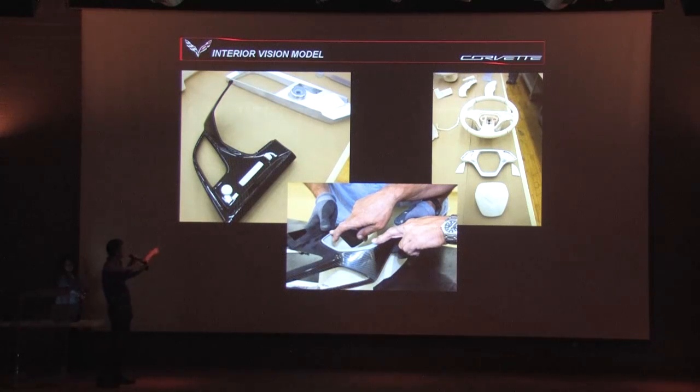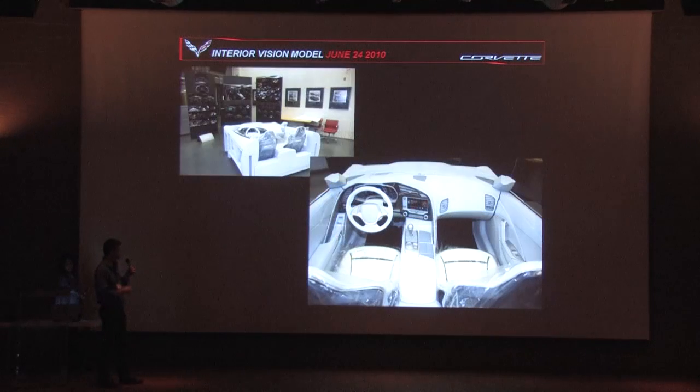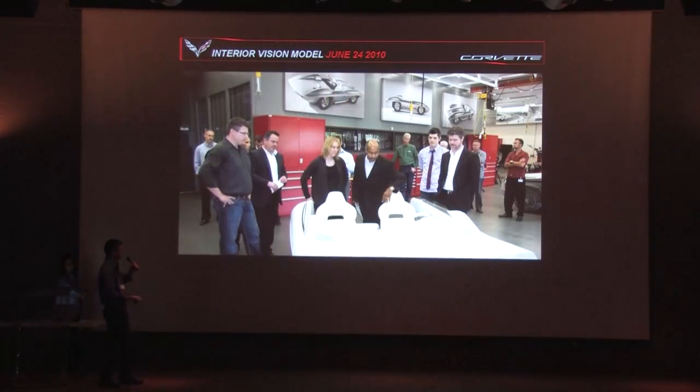So here's just a close-up detail. Some of the parts and pieces. Literally every part that goes into the car has to be created from scratch. Real aluminum, real carbon fiber pieces. And this is really the first time that these parts ever really exist in reality. So it's pretty cool. We put the model together one last time for a final fit and finish check before it all goes apart to get painted and wrapped and plated and that sort of thing. And then we have the design leadership come in and look at it, make sure everything's okay before we go that final step and complete the model.